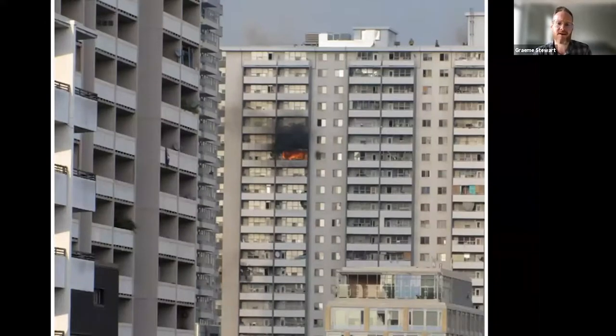And this is some of the scary stuff. When we started this work about 10 years ago, there was this idea of we need to start mobilizing concerted efforts of retrofit because we may lose some of this housing if we're not careful. And unfortunately, that's beginning to happen. There have been incidents where electrical fires and other building failures have required full buildings to be evacuated.